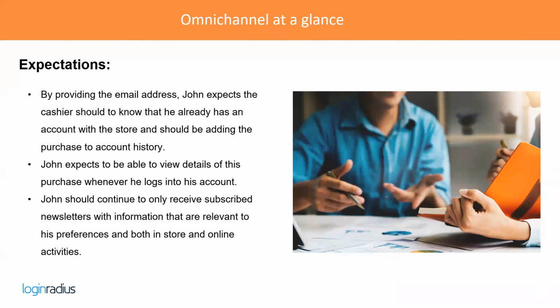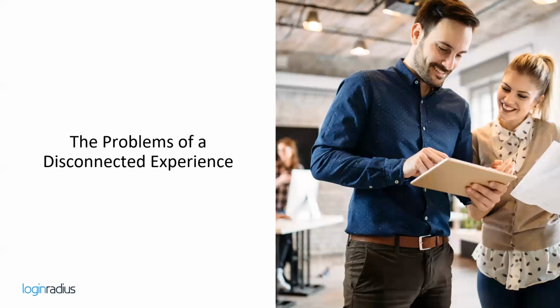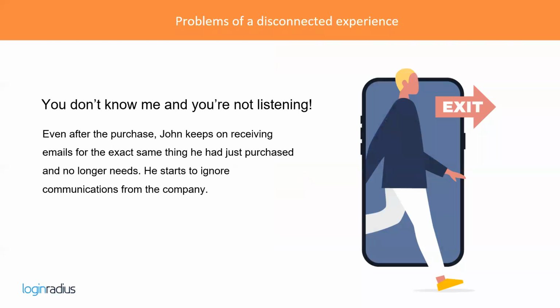And again, that is more of an ideal situation. So in terms of a disconnected experience, there are a few problems that can occur. If those expectations aren't met, let's say the store clerk couldn't recognize John, or his profile couldn't be pulled up, those are all problems.